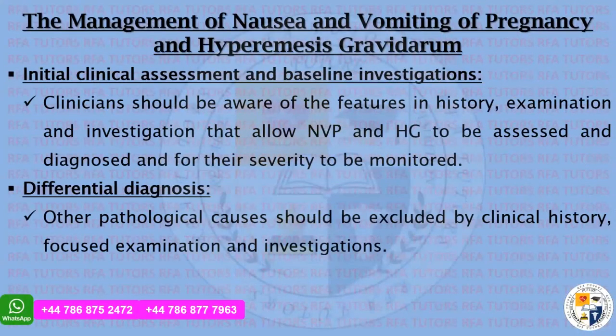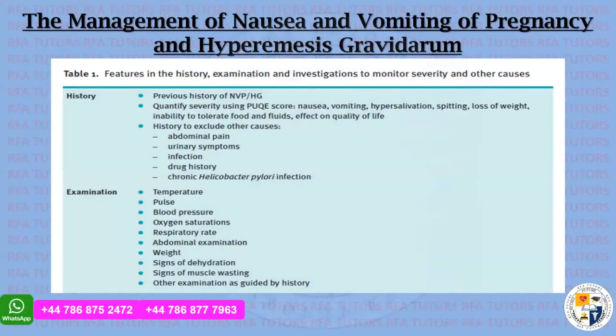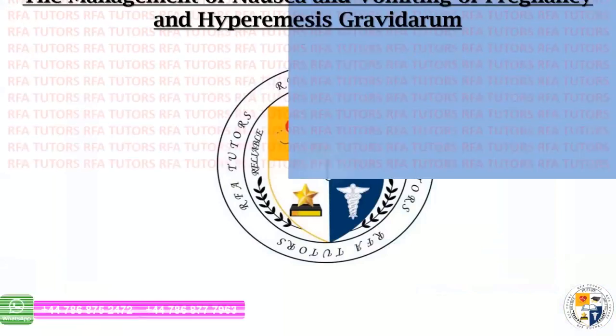Clinicians should be aware of the features in history, examination, and investigation that allow nausea and vomiting of pregnancy and hyperemesis gravidarum to be assessed and diagnosed, and the severity to be monitored. Other pathological causes should be excluded by clinical history or focused examination and investigation. A very important table of this Green Top Guideline is Table 1, with the features in the history, examination, and investigation. The question in the differential diagnosis tends to come as what investigations are going to be sent in an EMQ for your exam.